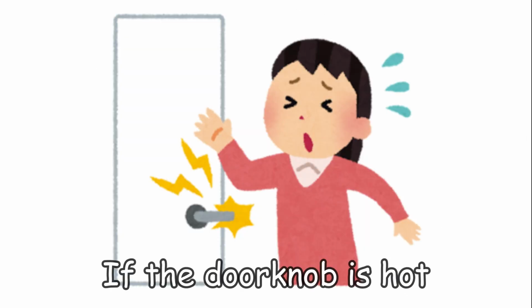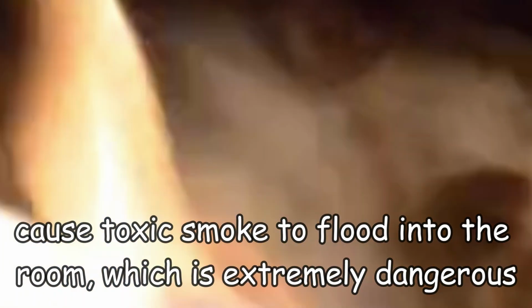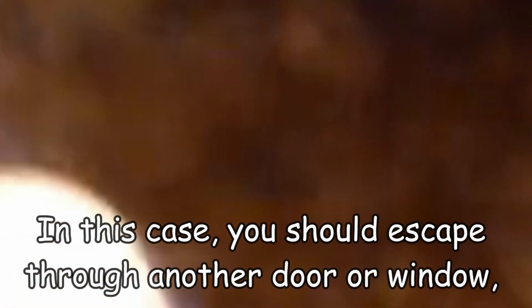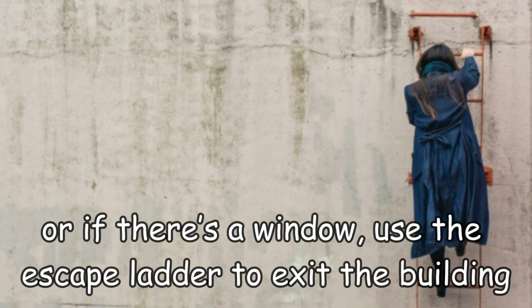If the doorknob is hot, it means fire has already reached the other side of the door. Furthermore, opening the door would cause toxic smoke to flood into the room, which is extremely dangerous. In this case, you should escape through another door or window, move low to the ground, cover your nose and mouth, and avoid the fire source on your escape route. Head straight for the nearest emergency exit, or if there's a window, use the escape ladder to exit the building.